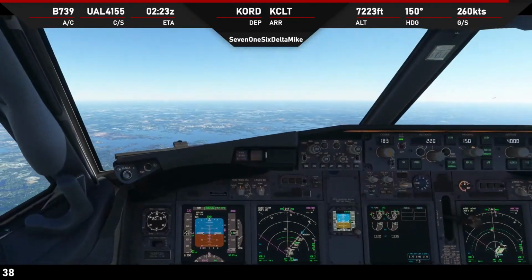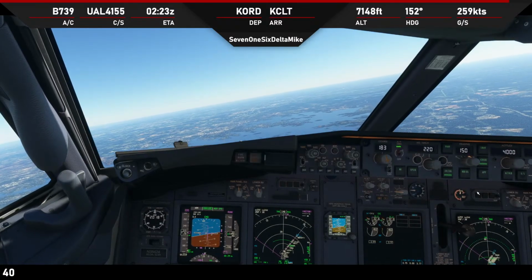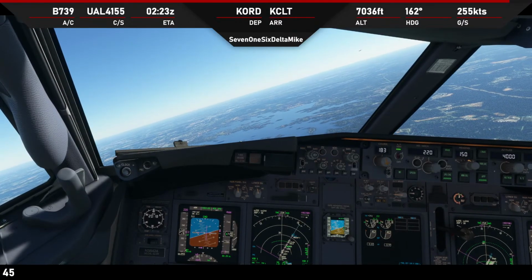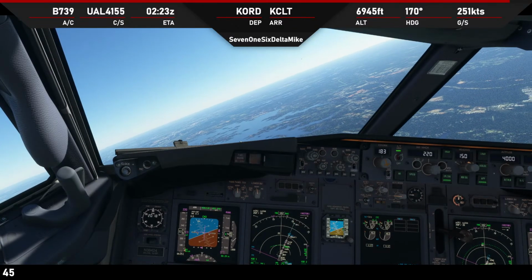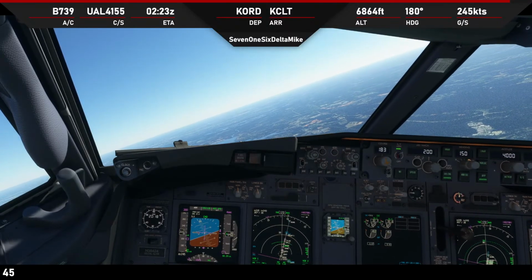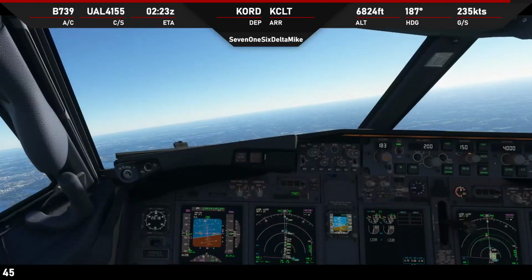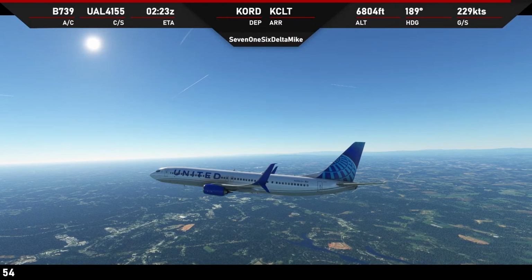United 8950, descend and maintain 3,000. Descend and maintain 3,000, United 8950. 344 Alpha Whiskey, runway 21 left, cleared to land. Cleared to land, 21 left, 4 Alpha Whiskey. 298 Golf, runway 21 left, cleared to land, number 2. Cleared to land, number 2, 298 Golf. Air Canada 17, fly heading 210, descend and maintain 9,000. Fly heading 210, descend and maintain 9,000, Air Canada 17.